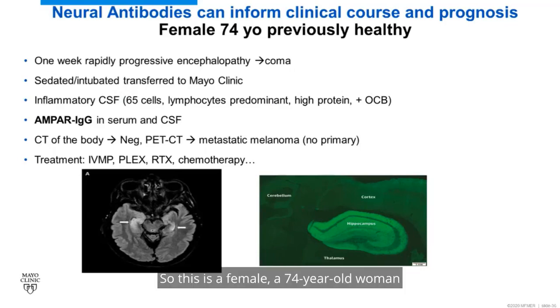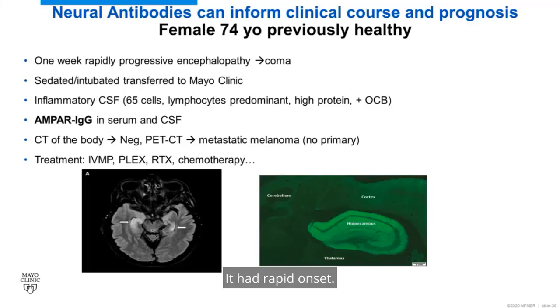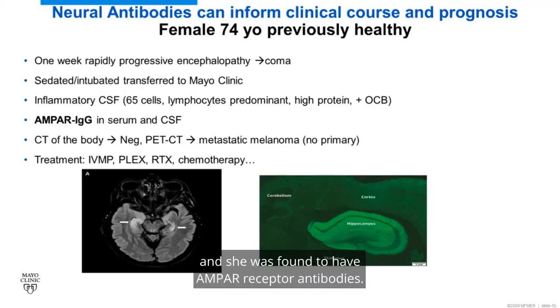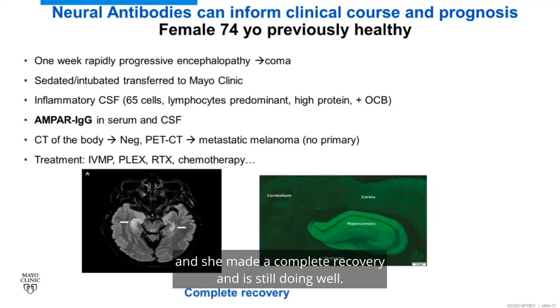So this is a 74-year-old woman who came in with a progressive encephalopathy that had rapid onset. You can see she had an inflammatory spinal fluid, and she was found to have AMPA receptor antibodies. That's what the staining pattern of AMPA looks like in the bottom right. Again, a limbic encephalitis that looked very similar to the other images I showed you before. She had a workup and was found to have metastatic melanoma, but no primary. She was treated with appropriate chemotherapy and immunotherapy, and she made a complete recovery and is still doing well.